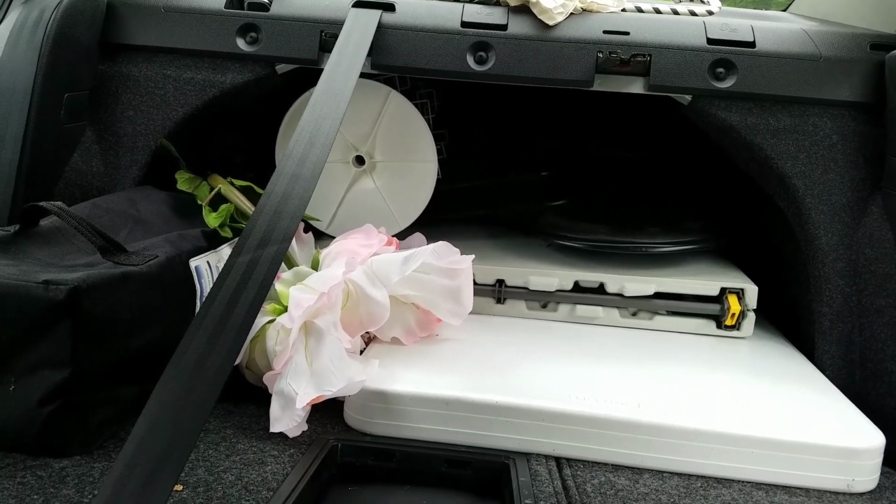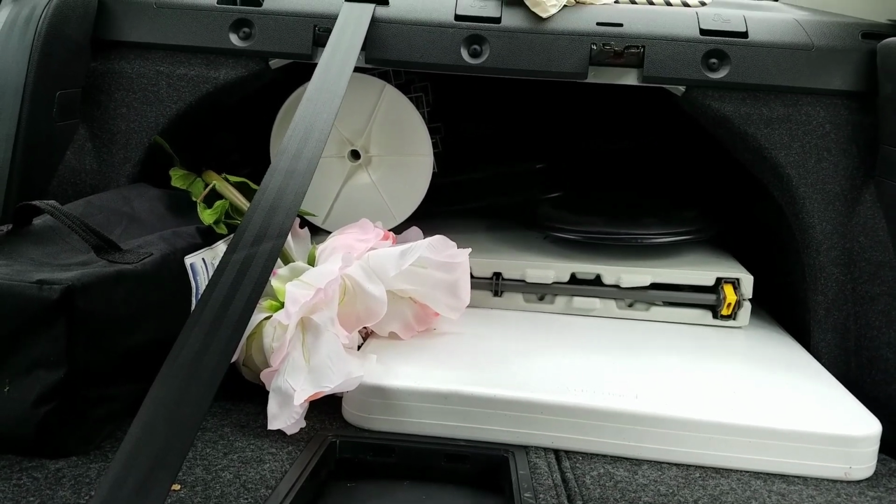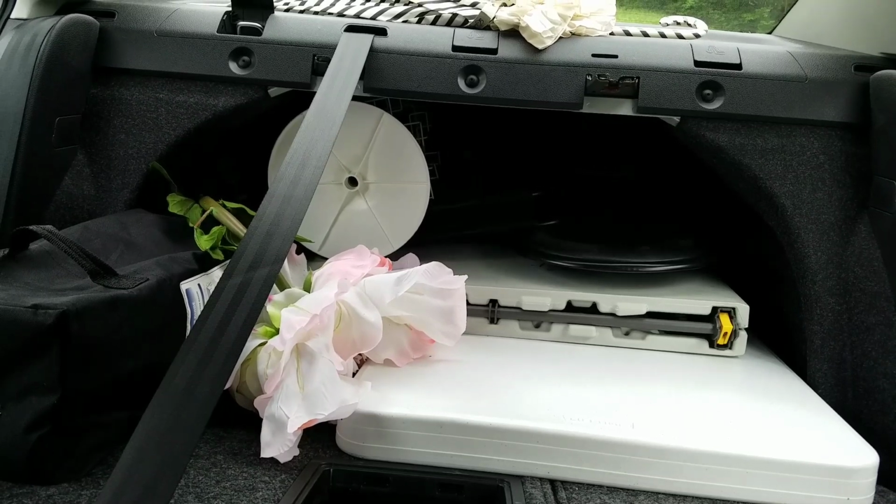In the back of my car is my tent, 2 tables, a spinner rack, a large flower, a chair to sit on, it's like a little folding stool, and my print rack.